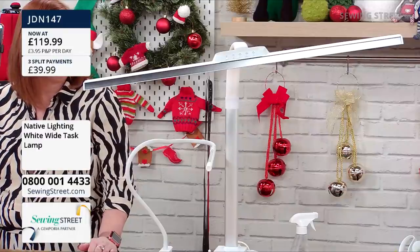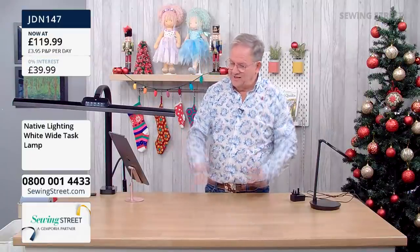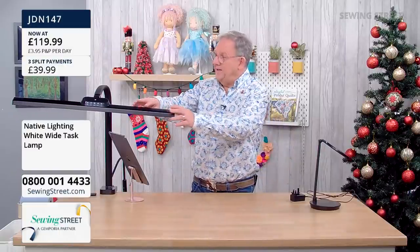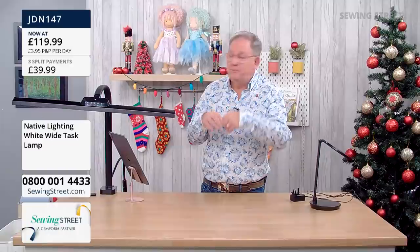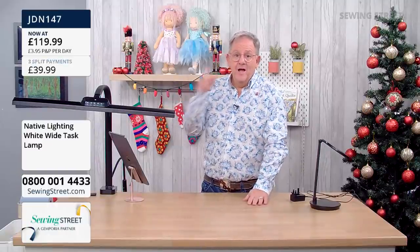The thing that's brilliant about these, especially the black one, is if you or your husband have one of those lovely old-fashioned desks, with the green leather, they're not going to look out of place attached to anything like that. They're uber modern and uber stylish, but they won't look out of place on a desk like that. And you're able to do your work as well.